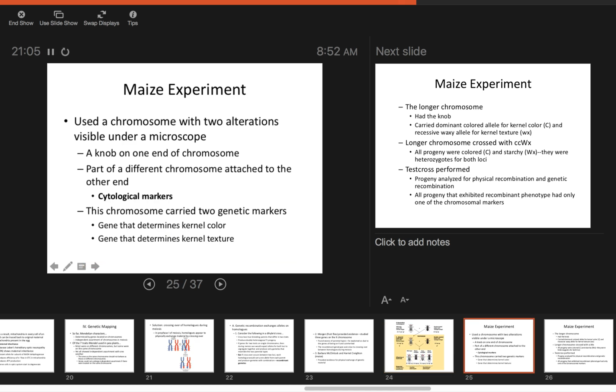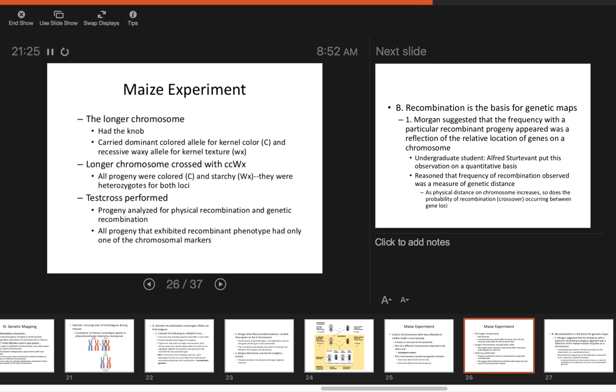Okay, the Maize experiment. She noticed that one chromosome in the corn had a little knob and that it was completely different from all the other chromosomes. So she called this a cytological marker that she could follow through meiosis to figure out what this chromosome does. And she determined that this gene does determine kernel color and kernel texture. So this longer chromosome had the knob, and it did carry a dominant color allele, which we'll denote by a capital C, and then this waxy allele, which we'll denote as WX.